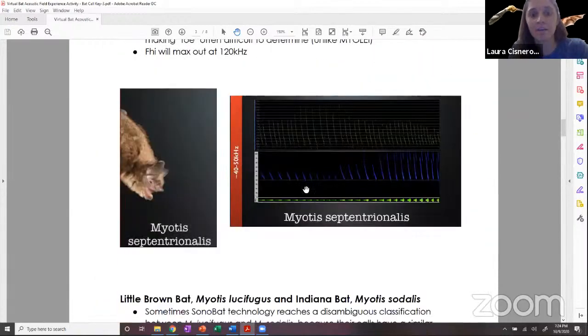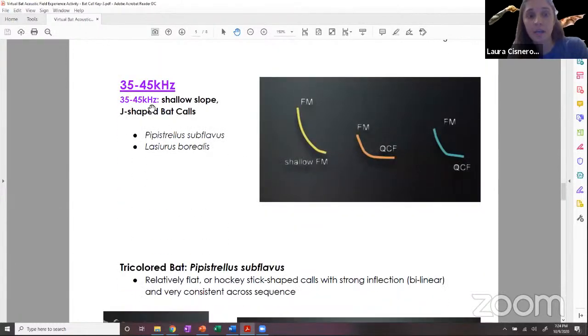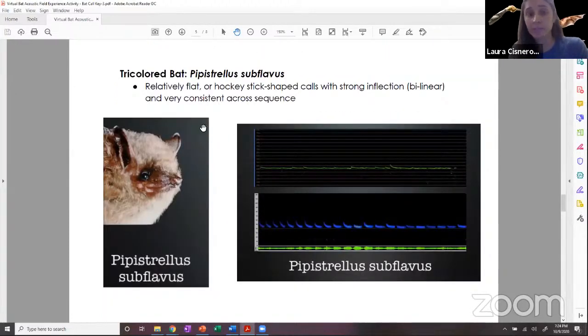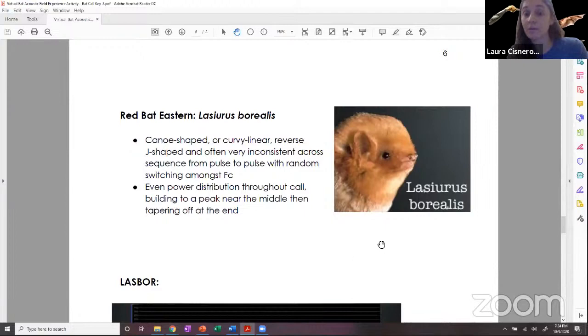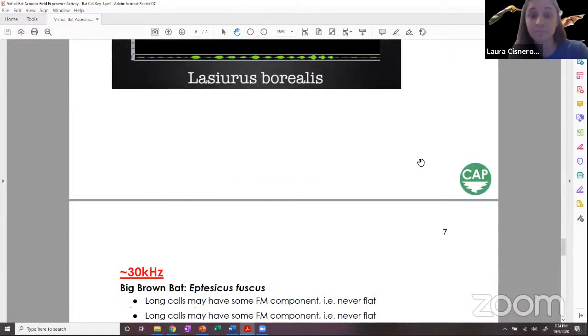The next bat acoustic guild is our 35 to 45 kilohertz J-shaped calls. And these are from two bat species, our tricolored bat and our eastern red bat. This is one of my favorite bats, as I mentioned. It's this beautiful, unique color. I love it. They look more like J-shapes. As you might notice, it doesn't have those little toes. And the base of these calls are landing right around 35 to 45 kilohertz.